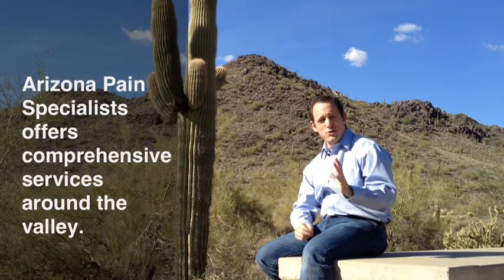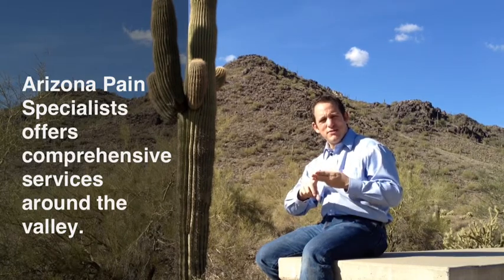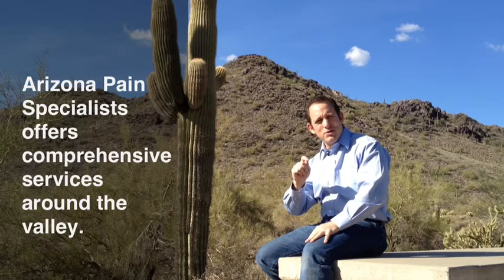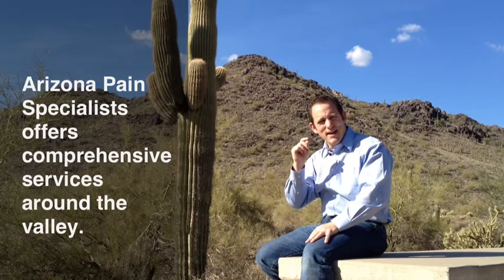They have multiple different treatment types, such as medication management, chiropractic, physical rehab, and interventional pain procedures. Like, for instance, we talked about the hip joint, the SI joint. They have fluoroscopy or ultrasound guidance to accurately place those injections.